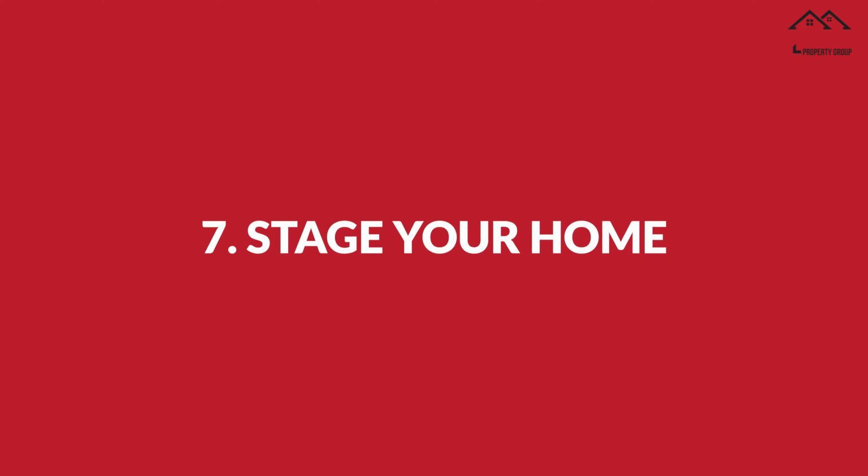Number 7 is staging your property. Guys, I can't stress enough how important this is, and a lot of people don't do it. There's such a big difference between properties that are staged and ones which are not staged. It's really worth the money.